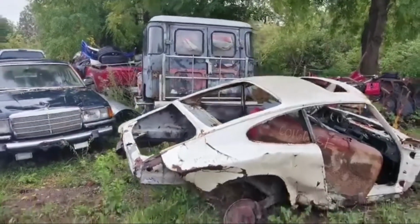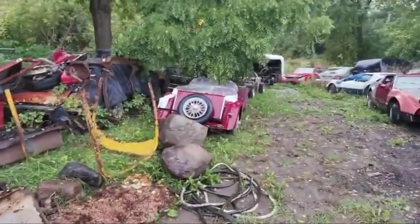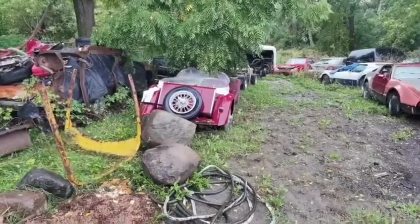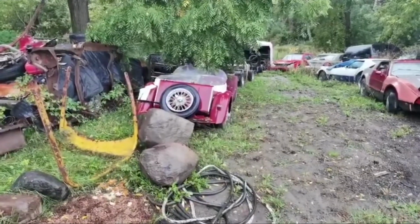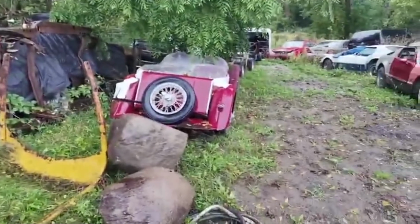That big truck there. Yeah. Down there is a little MG. Actually looks to be in quite good shape. Yeah, I get a feeling that may be a kit. Look at that little one in the back over there. No, that's a factory car. That one? Yeah, MG TC. Nice.